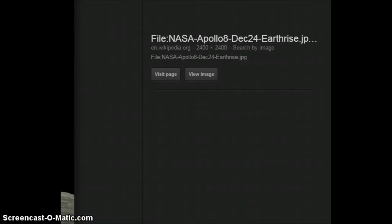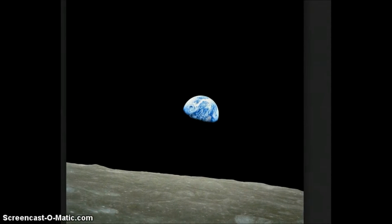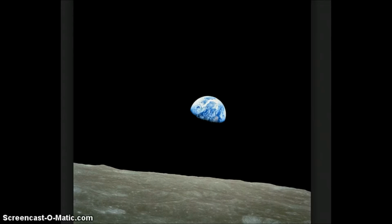This picture comes from a NASA file. It's from the Apollo 8 mission, and it was on December the 24th. Unfortunately, they don't give a year there. Maybe I need to expand it, but this is the image we're talking about. So there we have a beautiful moonscape in black and white, of course, and that blue, well, kind of marble.